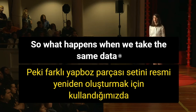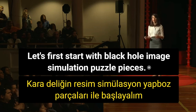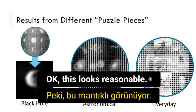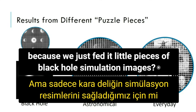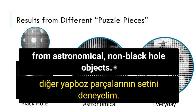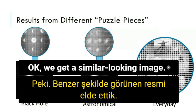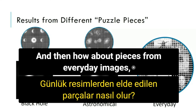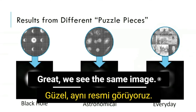So what happens when we take the same data, but we use different sets of puzzle pieces to reconstruct the image? Let's first start with black hole image simulation puzzle pieces. Okay, this looks reasonable. This looks like what we expect a black hole to look like. But did we just get it because we fed it little pieces of black hole simulation images? Let's try another set of puzzle pieces from astronomical non-black hole objects. Okay, we get a similar looking image. And then how about pieces from everyday images, like the images you take with your own personal camera? Great, we see the same image.